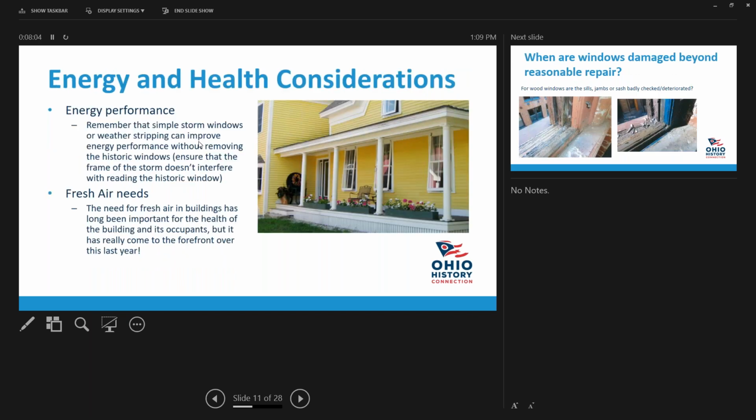So energy and health considerations. Remember that for energy performance, there have been multiple studies done. The most recent one out of California, where if you have your historic window and you introduce a compatible storm window, you can get super good energy efficiency on that window. We just ask that the storm window doesn't interfere with the reading of the historic window. And I am kind of biased towards exterior storms, and many people disagree with me on that. But the reason I'm biased towards exterior storms is because it lends protection to the historic window. However, interior storms can also be highly appropriate.